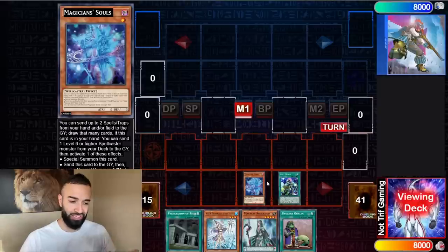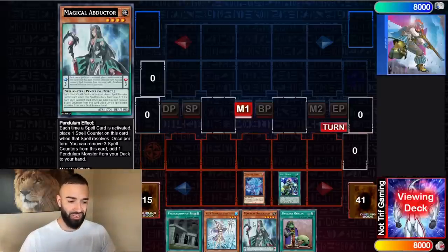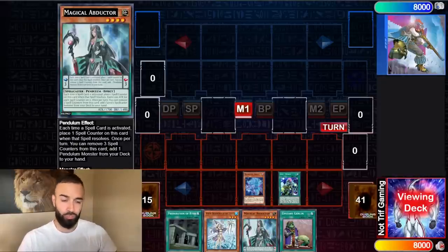Well, we have Preparation of Rites to get us Souls already. We have everything we need. These 4 cards alone in our hand is 10,000 negates. These 3 cards alone, Prep Rite, Enchantress, Abductor, is 10,000 negates. Alright, Small World reveals Souls.